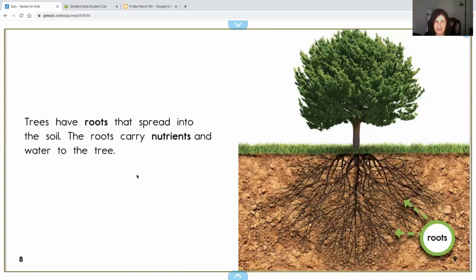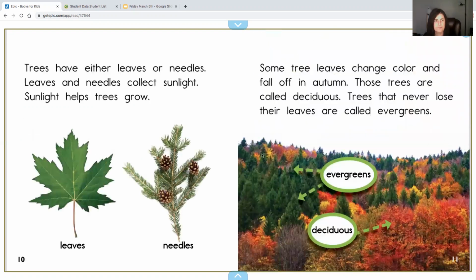Trees have roots that spread into the soil. The roots carry nutrients and water to the tree. So if you look here, you can see how far down the roots grow, and they're reaching for the water and nutrients so that they can carry it up to the tree. Trees have either leaves or needles. Leaves and needles collect sunlight. Sunlight helps trees grow. So this is what leaves look like, and these are needles. Needles are on pine trees.